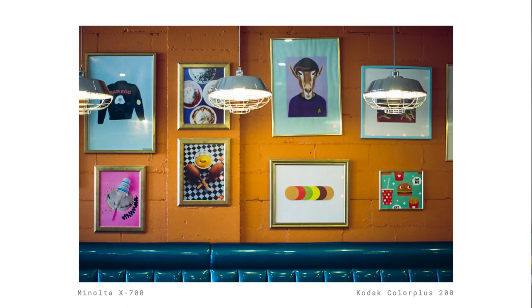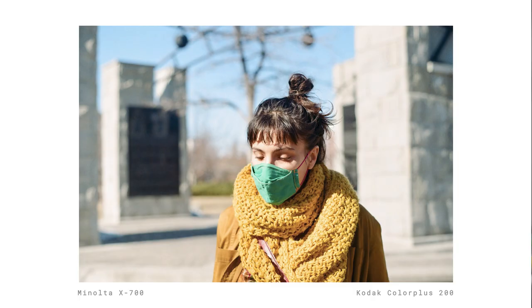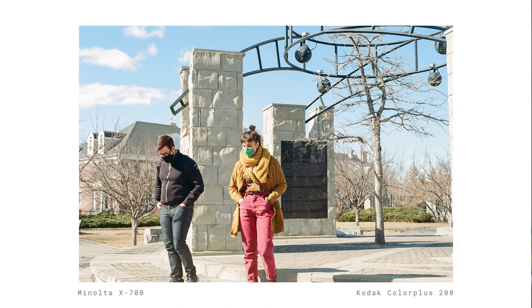So far, I really like the results that I get using Kodak ColorPlus. I really like how punchy it renders warm tones like yellows and oranges, while keeping blues realistic yet vibrant. And from what I can see, it also renders skin tones really well, with a good blending of pink tones and yellow tones. It would be great to try this film on different skin tones though, because I was only able to try it with my friends who both have lighter skin tones.